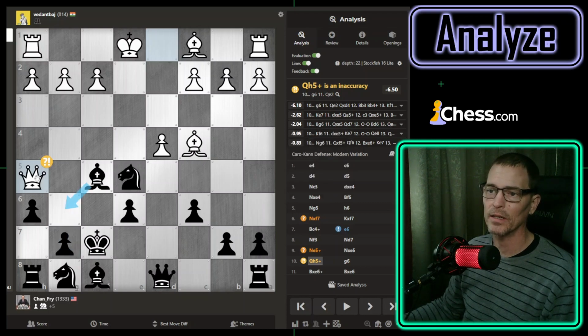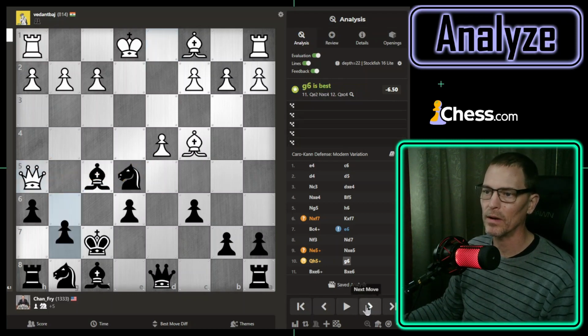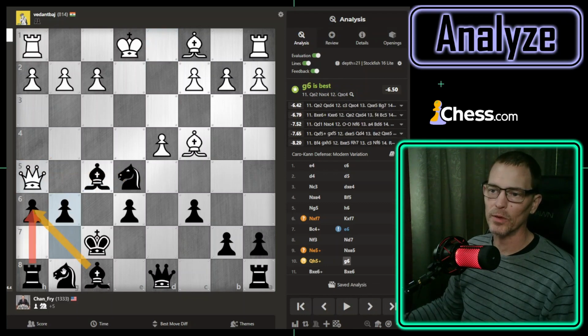Okay. I think the reason that I didn't block with the bishop is because then they can take the knight with the queen. But if I block with the pawn, wait, they can still take the knight though. Oh, but they wouldn't because the pawn would be attacking the queen. If I blocked here, they could take the knight with the queen and the queen is safe for a moment. Okay, so that's why it's better to block with the pawn. All right, I did that. This pawn is triply defended here, so I wasn't worried about that one.